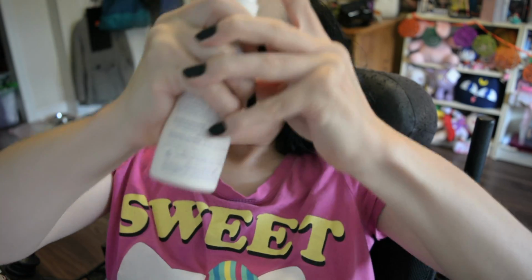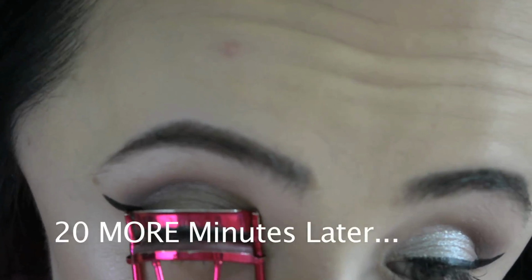So I think this is the face makeup done. I'm gonna chill while this dries, and then we're gonna do mascara, and then flossies, and then finish the hair, and then I'm good to go.